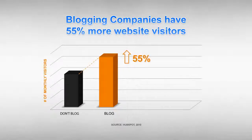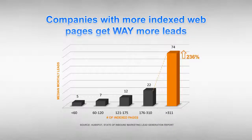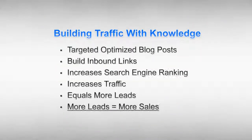Studies have shown blogging companies have 55% more website visitors. In addition to increased inbound links, improved organic ranking will help increase traffic. The more inbound links you receive, the higher your organic ranking, and the result will be increases in traffic. With each optimized blog post, article, or white paper you publish on your site, the more index pages you will have with the search engines. Studies show sites with more index pages get way more leads, up to 235% more than the average site in their product area. The more leads you receive, the more opportunities for sales you have.